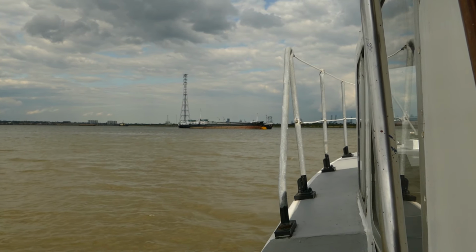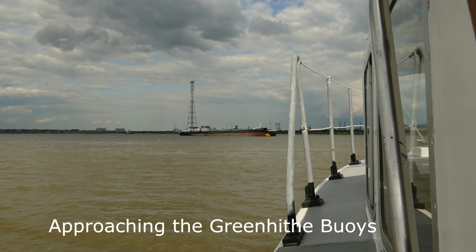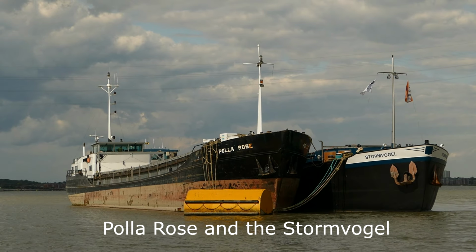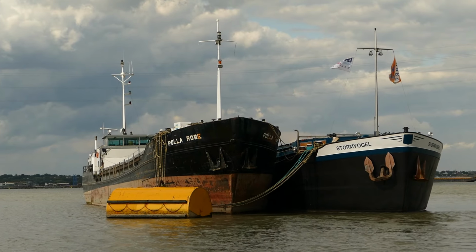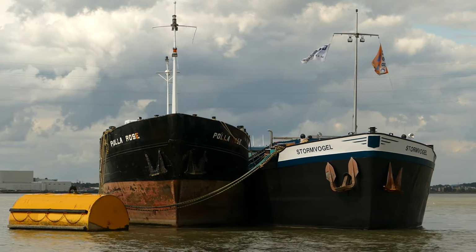Approaching the Greenhithe buoys, we see the Polar Rose, and alongside is the recently acquired barge, the Stormvogel, which has now been renamed the Pursuit. Both are employed in the transit of rapeseed from Tilbury Grain Terminal to Erith Oil Mills.